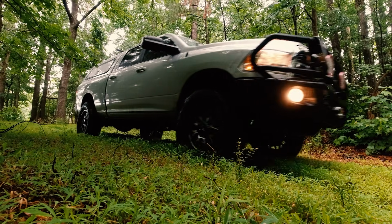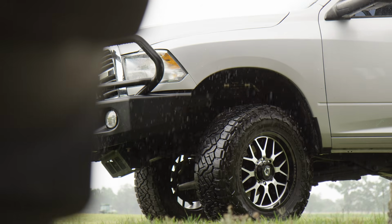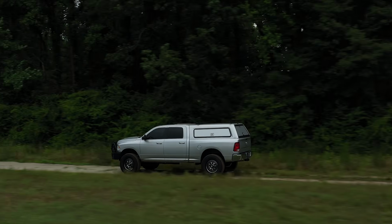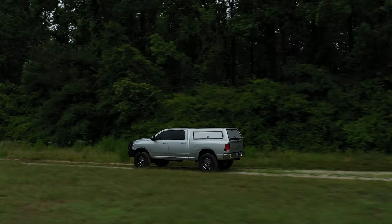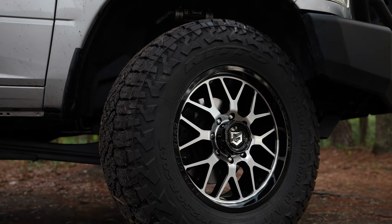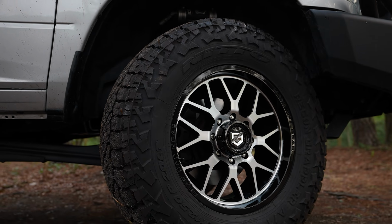Understanding that I only have 7 months of testing as of recording this on the Recon versus the Ridge, my initial findings are that the Recon Grappler AT makes less road noise. In fact, on my Ram 2500, the tire is barely audible. So if you are looking for quiet, my initial findings are that the Recon will slightly edge out the Ridge in this department.